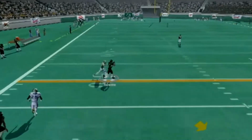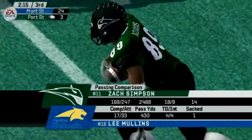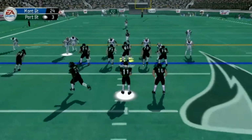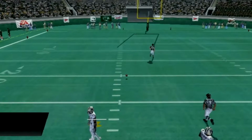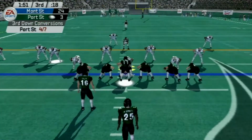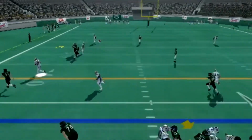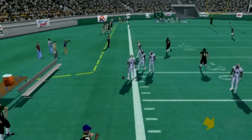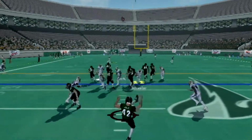Simpson steps up in the pocket, and he's got Steve Adams there. That's going to be a quick 1st down. In Bobcat territory, more play action, firing over the middle, and the pressure forces an incompletion just barely. 3rd and 7, Simpson firing back to the left side. His pass is incomplete, broken up, and they're going to have to punt again.